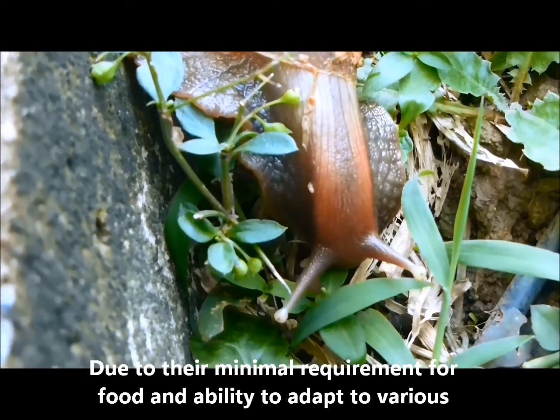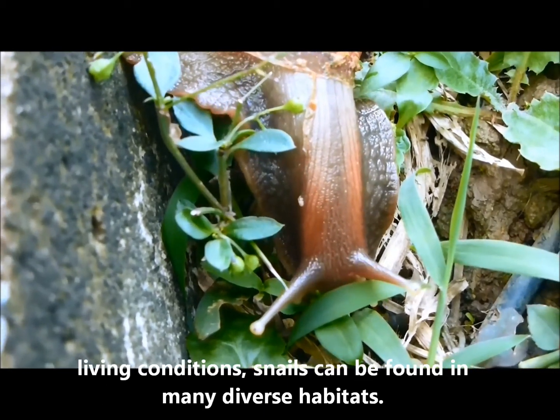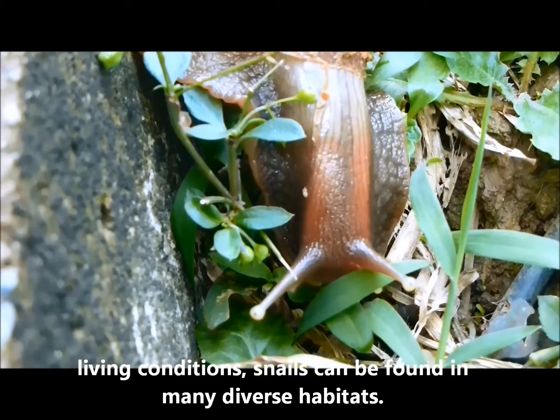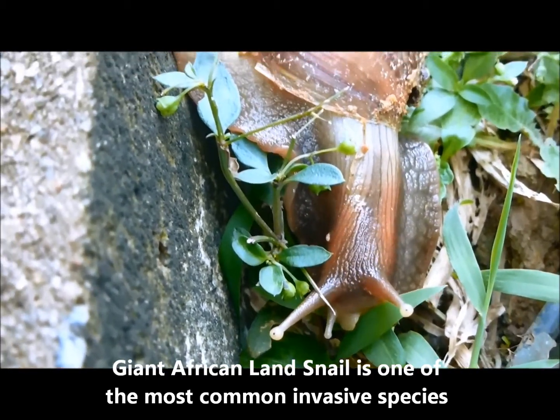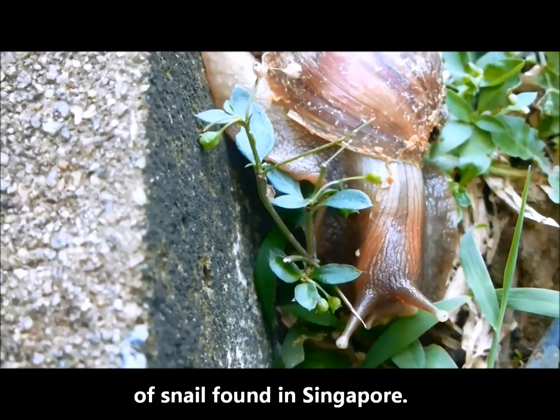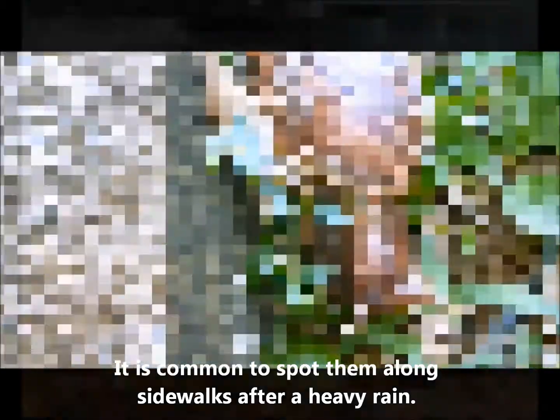Due to their minimal requirement for food and ability to adapt to various living conditions, snails can be found in many diverse habitats. The giant African land snail is one of the most common invasive species of snail found in Singapore. It is common to spot them along sidewalks after a heavy rain.